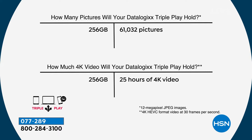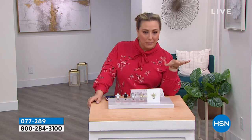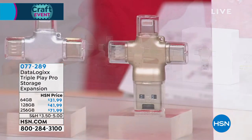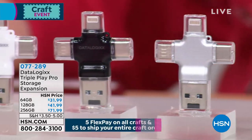And again, if you're asking my advice which one to get, I would probably go with 128 gigabyte, because from 64 to 128, you double the storage for 10 bucks. And you can use it over and over again, but $41.99, that's my personal recommendation if you're like, oh, I'm not sure what to do, but you can't go wrong.